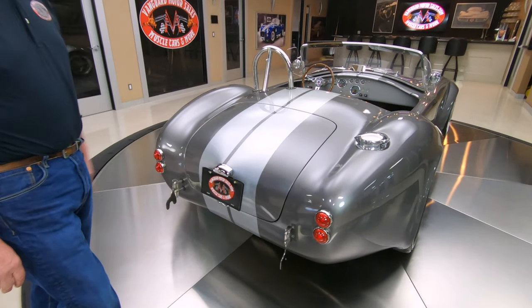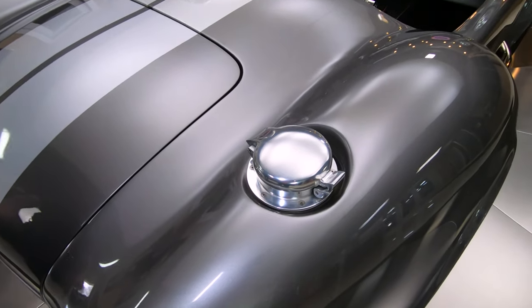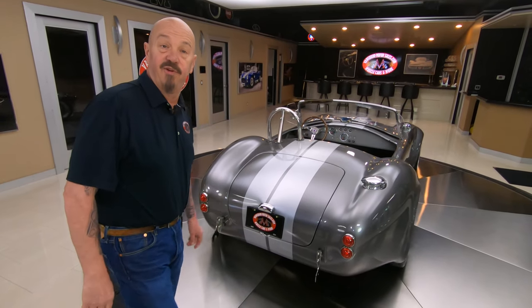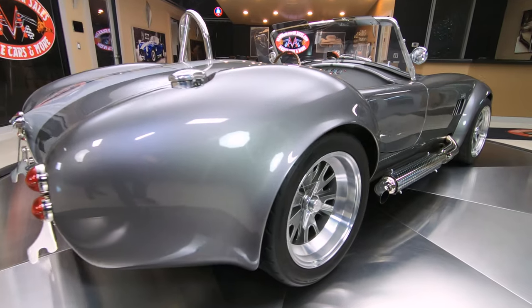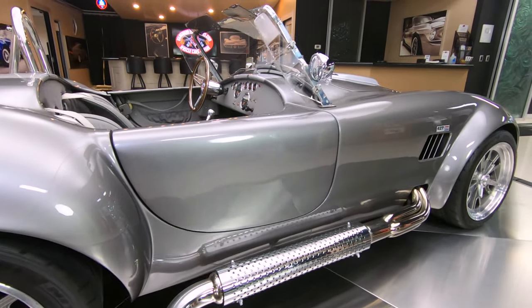Now it's got the signature fuel fill like all the Cobras have. Back when they were racing these babies, they'd tip that can up in about 12 seconds, boom, full of gas, ready to go, back out on the track, get up front. As you look down the side, the stance on the car is absolutely killer. The wheel and tire combo, I don't think it gets any better than those GT40 style wheels.